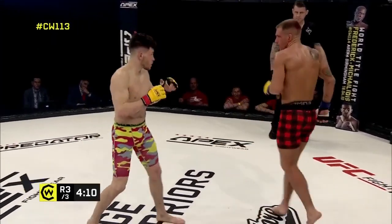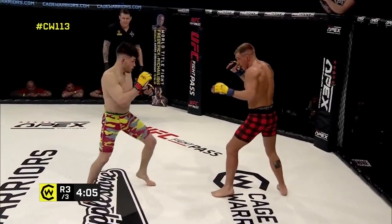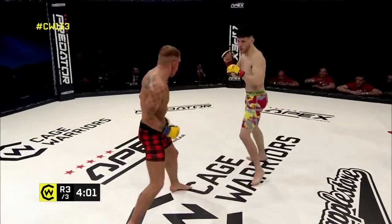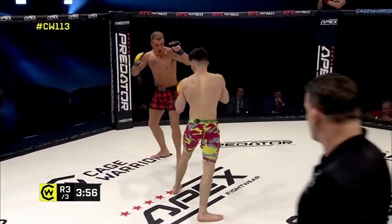Nice combination there from Goodwin. I'm really impressed with Perry being able to keep up this high energy output even as we go into the third round here. His conditioning must be spot on. There's the uppercut from Goodwin. It looks nasty, doesn't it? You don't want to be on the end of that uppercut.